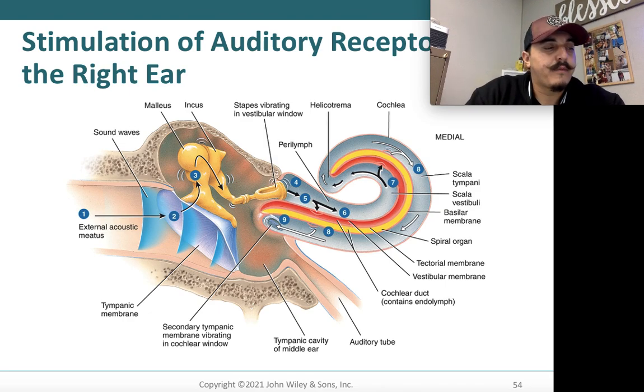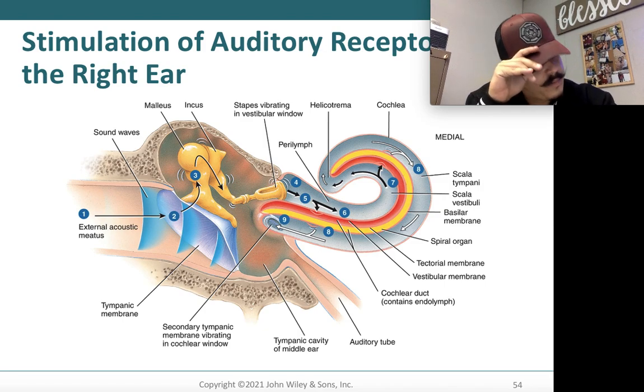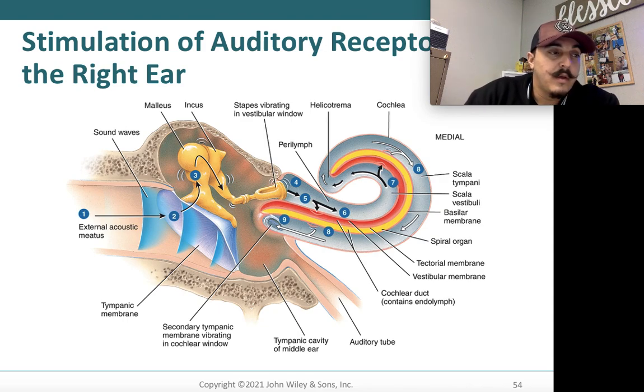Then the sound waves of different frequencies will cause certain regions to vibrate more intensely or less intensely, and other regions too. So they'll be tuned for a particular pitch, which is pretty cool. Since it's so narrow and stiff, high frequency sounds cause maximum vibrations there. And then the basilar membrane is wider and more flexible, and low frequency sounds cause maximal vibration of the basilar membrane there. So low frequency, and high frequency, and then high intensity. And we have the basilar membrane as well coming in.